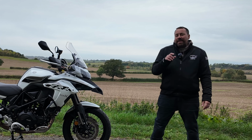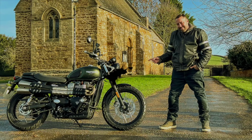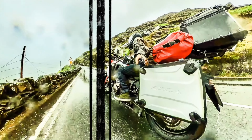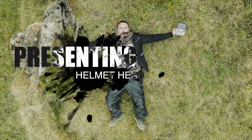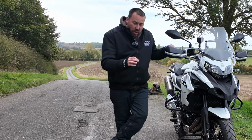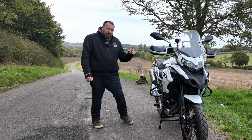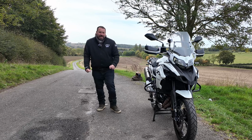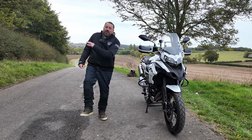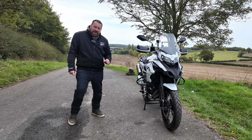Now this is the Benelli TRK 502X and it just got extremely important. Well, you might be asking, why has the TRK 502X just got so important? Well, that's because Benelli want this bike in everybody's garage, and they've done a price drop for exactly that reason. But I've got better than that, even better. I know the place where you can get this on the road at an unbelievable mega deal. But first of all, let's have a look at this awesome machine.